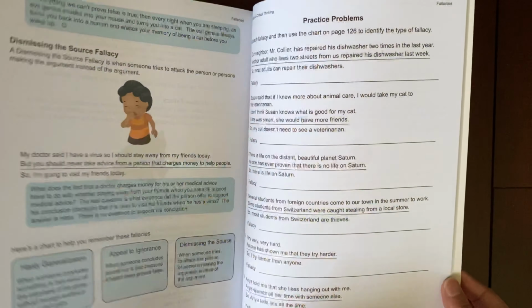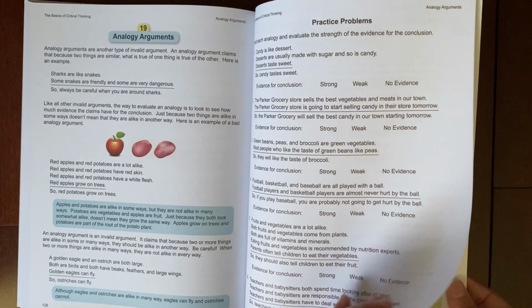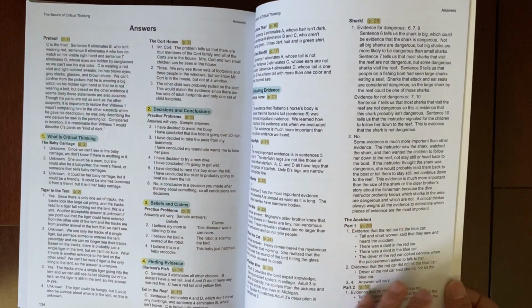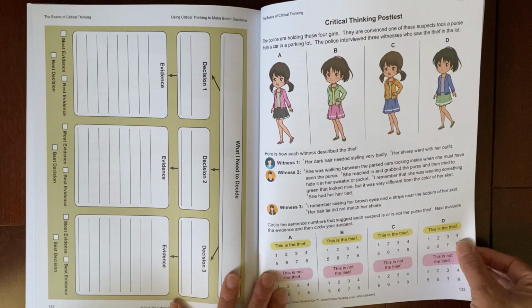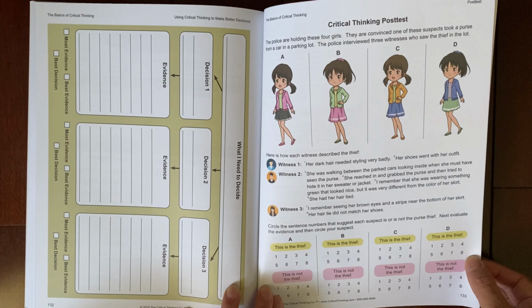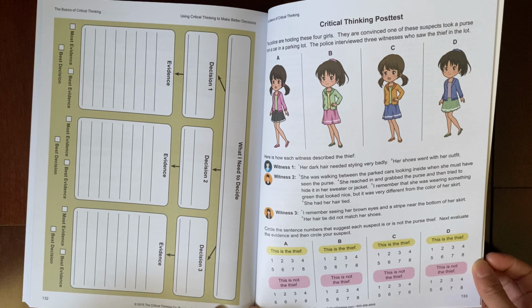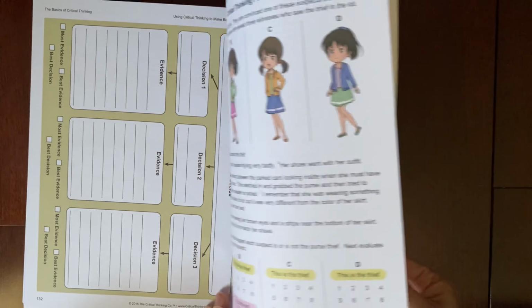And I just wanted to slow down the flip through to show you that we're in a little bit more of the robust lessons there at the end. And then here are all the answers. So what I plan to do, oh sorry, first here is the post test. So you can check your student to see how they did through the course and if they're able to solve this crime by the end of the entire course. And then after this are all the answers.